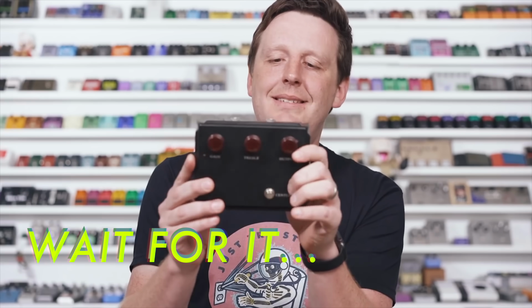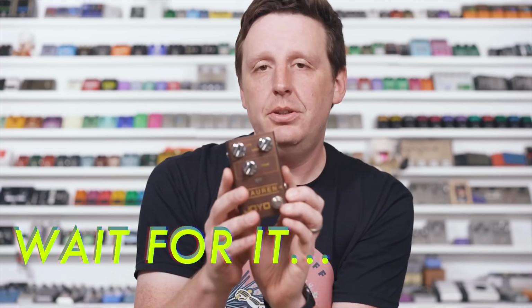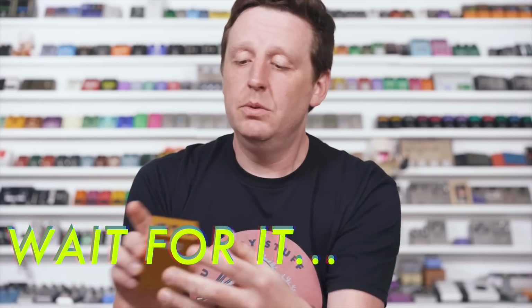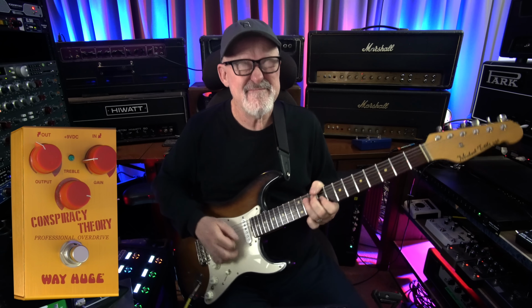Now, my favorite versions of this on the market are the Centura. This is cool. It's by Seriatone. The Archer by Rocket. The Wampler Tumnus. The Joyo Torrent. My favorite, and the one I'm going to play, is the Way Huge Conspiracy Theory. I think it came out this year. I don't know. This year's been a little crazy. I've lost track of things. I'm not even sure that it still is this year, but we're going to play this, and I think you'll like it.